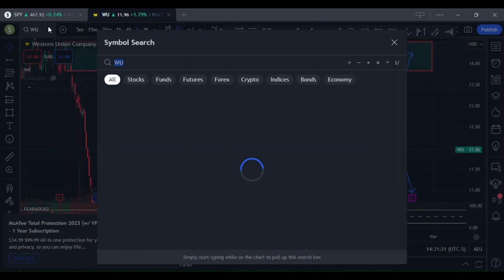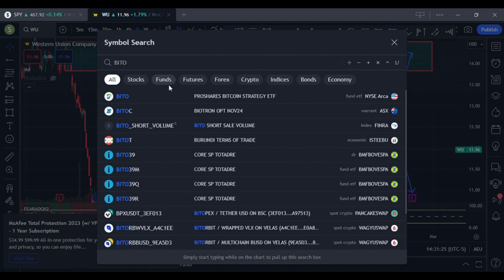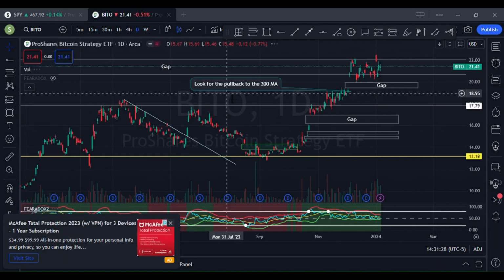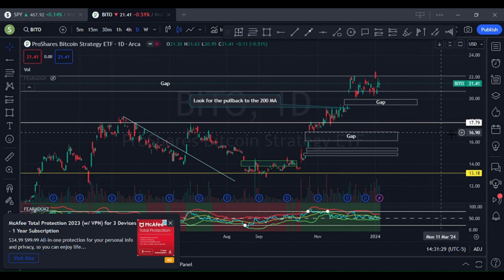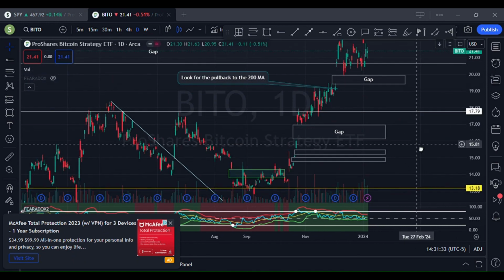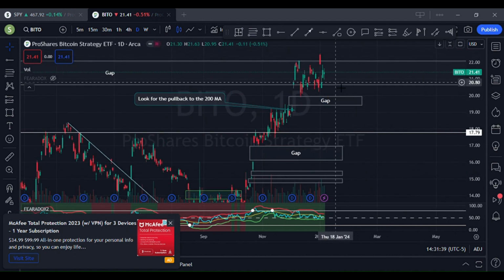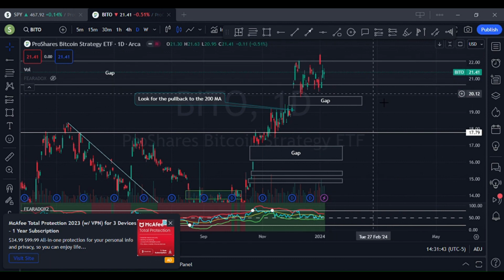Next one I'm looking at is BITO, and if you don't know what BITO is, this is a strategy on how to play Bitcoin. Now, if you have been paying attention to Bitcoin, it has a whole bunch of all-time highs. I've been doing some marking up on this for a while now, and for me, I'm looking for it to get out of this gap it just filled.